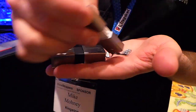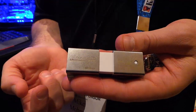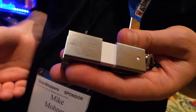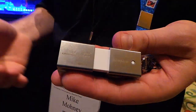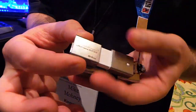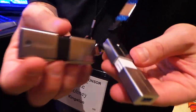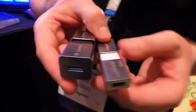We also have a new design of our Data Traveler Ultimate G3, a 3.0 G3, in 32 and 64 gig capacities. Read-write performance is about 150 on a read, about 70 on a write. So a little bit easier on the pocket. You can carry it with you at all times. It's very James Bondish. And it has a metal casing, so it'll take a beating and really protect your data.